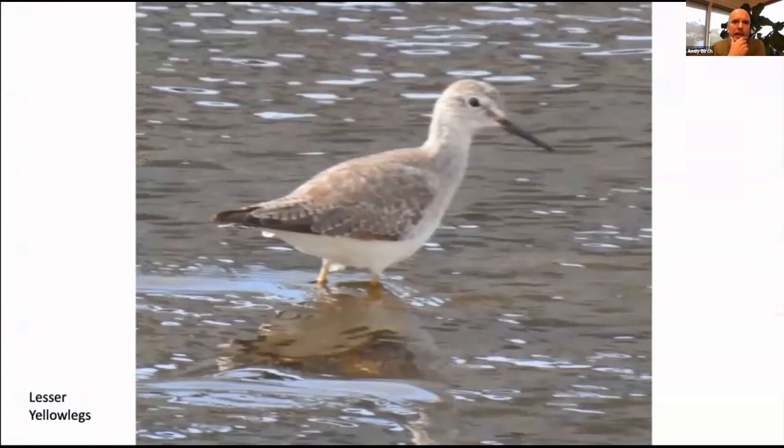Here's a basic plumage lesser in February. Lesser is also gray in basic plumage with fine whitish spots on the back. But note that short bill, no longer than the width of the head. And also note how the neck is not too coarsely streaked.